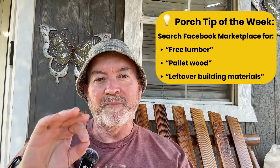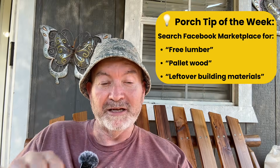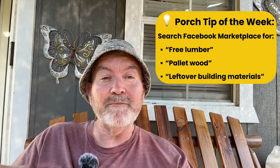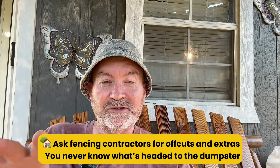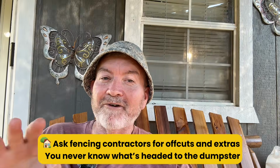I want to give y'all a little porch tip of the week, okay? If you're building on a budget, try searching Facebook Marketplace and using terms like leftover lumber or pallet wood or free building materials. Set alerts and check early in the morning. That's how I've found a lot of hidden gems. Also check with your local fencing companies because they oftentimes throw away their cutoffs or have extras from jobs that they just want to get rid of, like my daughter had. And you never know what's heading to the dumpster unless you ask.